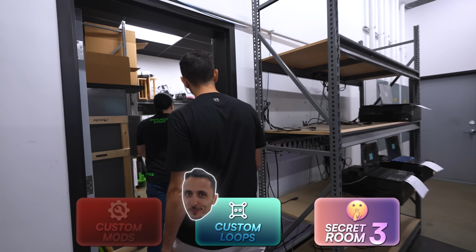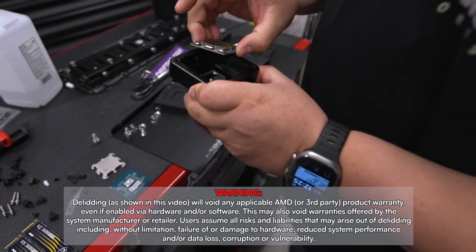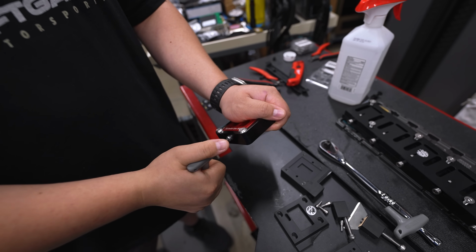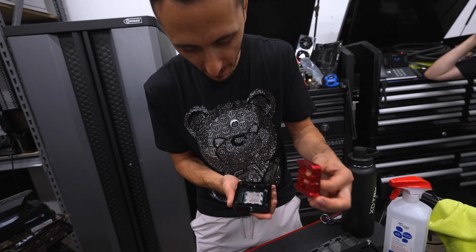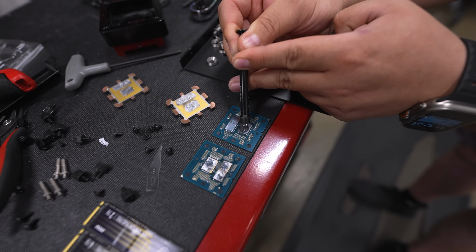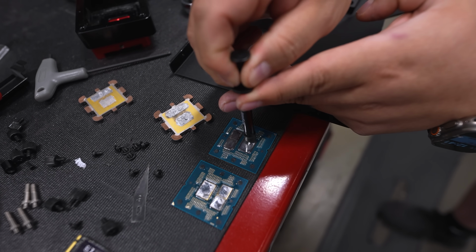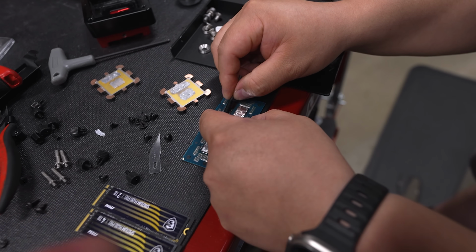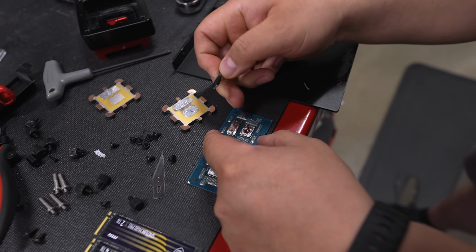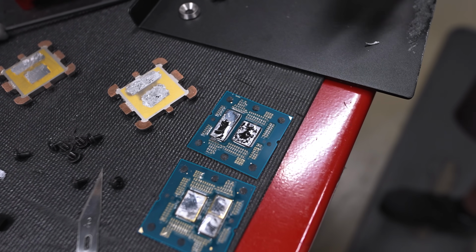And the final secret room that they took us to was where they delid their processors upon request, mostly by their business customers. I got to see firsthand the entire process of delidding a CPU from start to finish. For those of you who aren't familiar, delidding a CPU involves removing its IHS that covers the processor die to replace the factory-applied thermal compound with a higher quality alternative such as liquid metal, as you can see here. This process enhances the heat transfer from the CPU die to the cooling solution, which reduces operating temps, and it allows the CPU to achieve a higher overclock, thus increasing its performance. This is a very common request with our business customers who want to squeeze out every possible bit of performance from their CPU. And believe it or not, the entire process takes hours from start to finish.